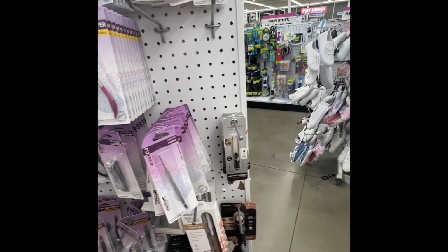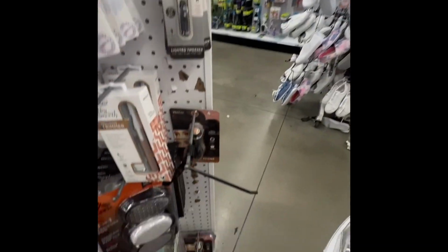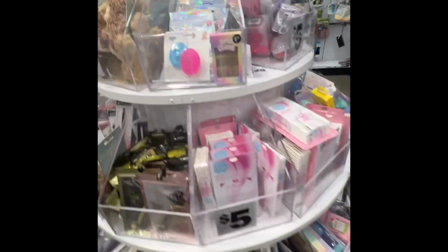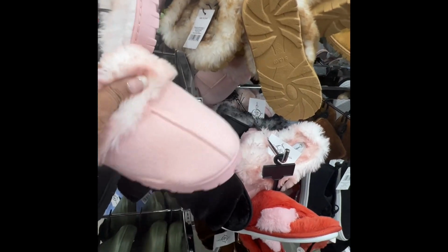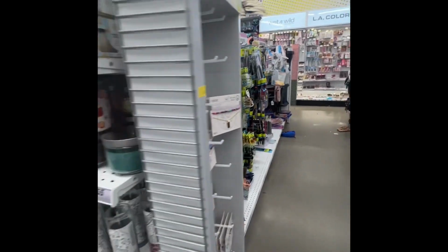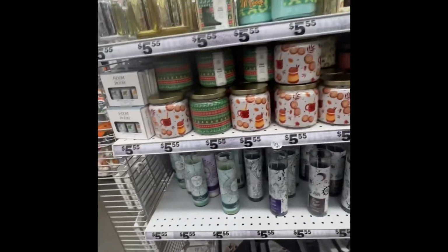Oh, yeah. This is my section, a tool section. Okay, guys. I'm about to be out. All kinds of furry stuff. Oh, those are cute. They'll never have my size. Very nice, though. Okay, I'm about to be out, guys. I'm about to look at the candles, y'all.